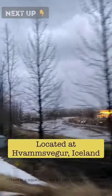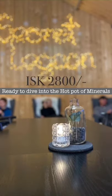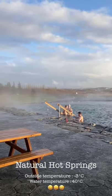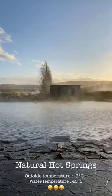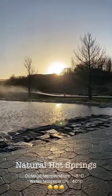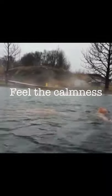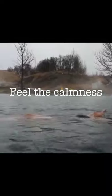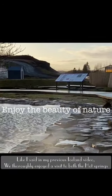On our last day in Iceland, we decided to keep Sacred Lagoon for some relaxation. We thoroughly enjoyed the hot spring experiences in Iceland and would love to come back again.